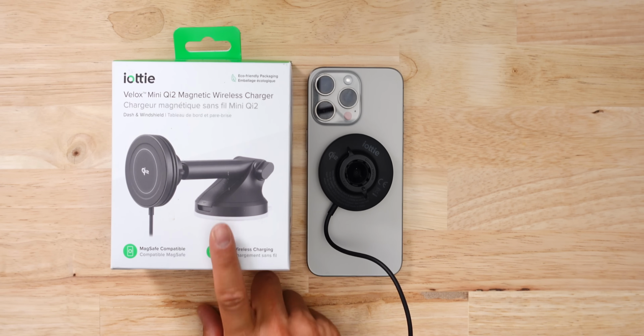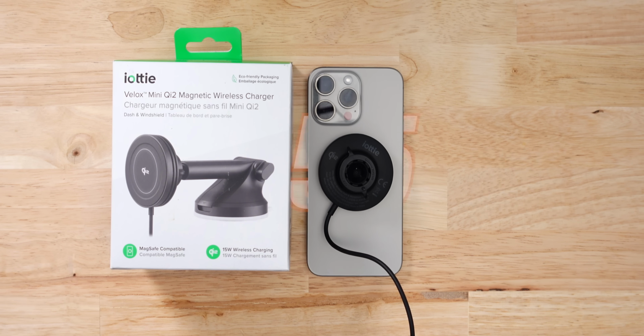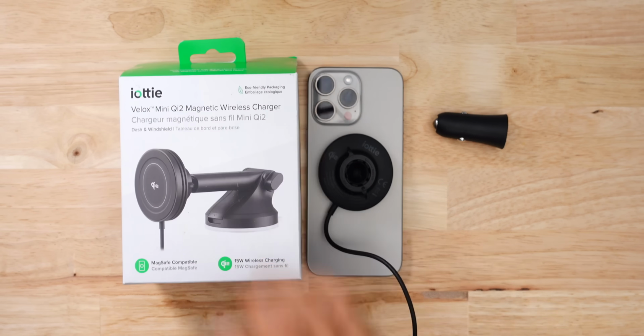When it came to charge speeds, this Velox is slightly faster than average, hovering around 35% charge in 30 minutes. This charger costs $55, which is a bit cheaper than the Mophie product. And other than the base, it comes with a cigarette adapter. Just to be clear, if the Mophie product was $5 to $10 cheaper, it would have been just enough to put this into the number 1 position over this iOtti Velox.